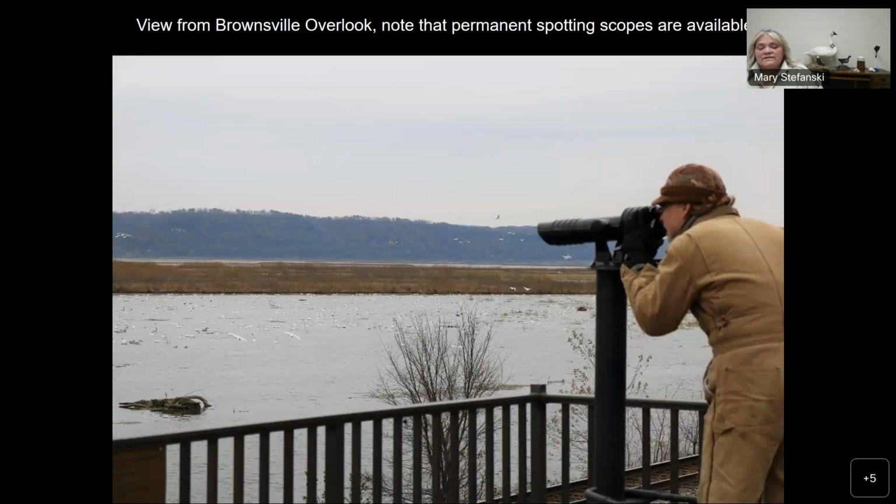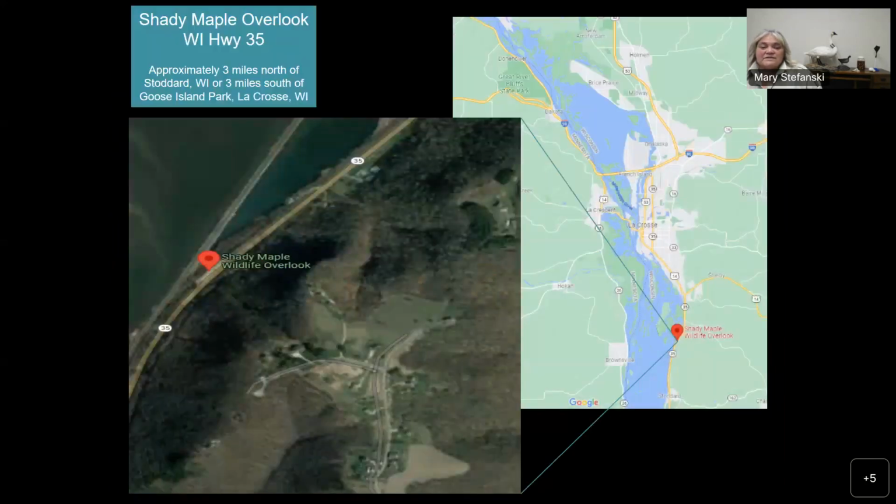On the weekends during swan season, there will be interpreters available most of the time if you stop at this overlook. It's right on the railroad tracks, which is kind of hard to see, but there are railroad tracks running along the bottom there. When the trains come by, you can't see the swans, but they go by pretty quick. The swans will usually stay right there when the trains go by. You can see from this picture how close you will be to swans if you go to the overlook in Brownsville.